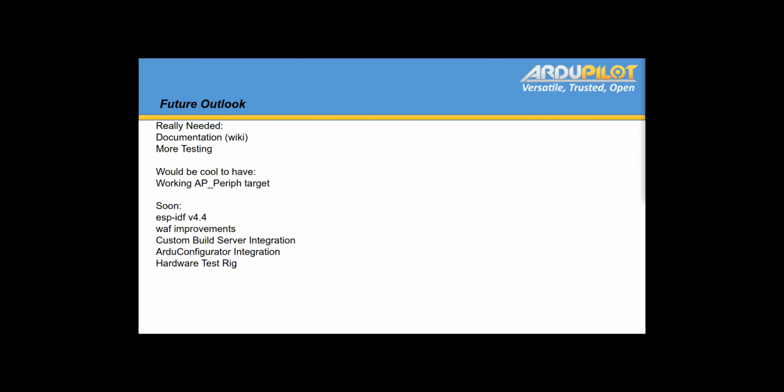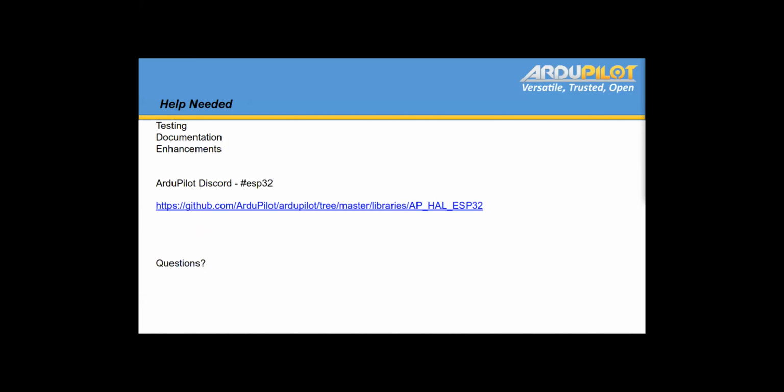Buzz has incoming changes to support IDF 4.4 and Charles's WAF improvements. I'd like to focus on documentation, integrating with the custom build server and the Arduino configurator, as well as a hardware test rig for continuous integration. Primary discussion is on Discord in the ESP32 channel. You can find the README in the AP HAL ESP32 library in master.